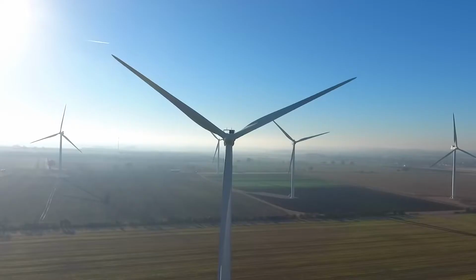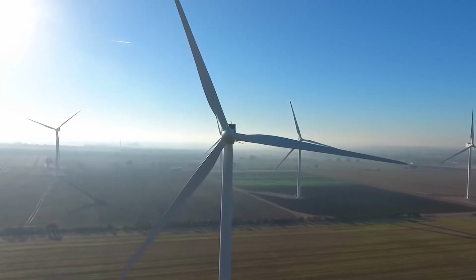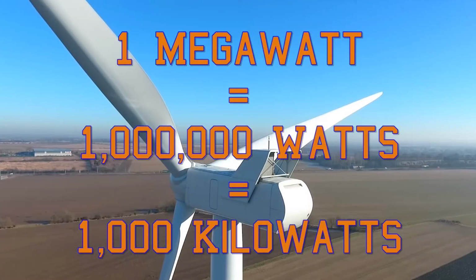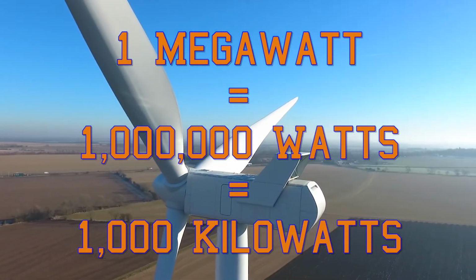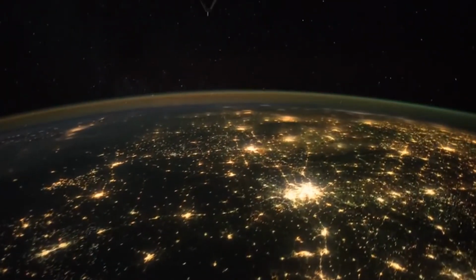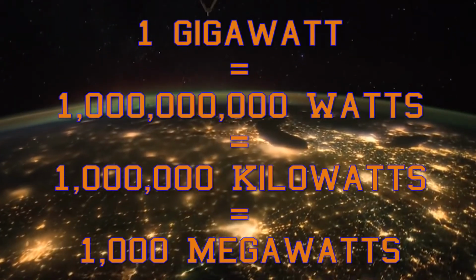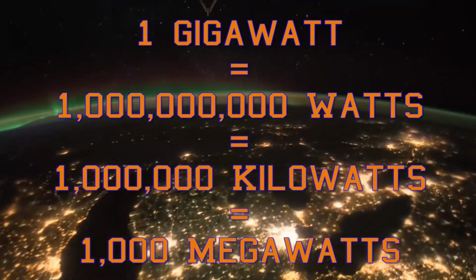Electric utilities use megawatts and gigawatts to measure large amounts of electricity. Power plant capacity is usually measured in megawatts. 1 megawatt is equal to 1 million watts, or 1,000 kilowatts. Gigawatts are often used to measure the electricity produced in an entire state, or in the United States. 1 gigawatt is equal to 1 billion watts, 1 million kilowatts, or 1,000 megawatts.